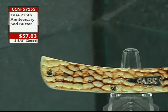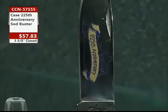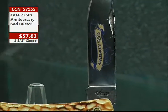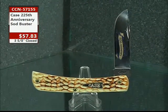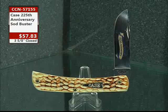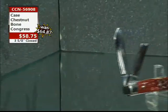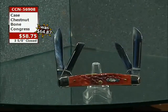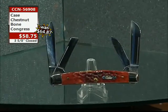That's the arrowhead shield. And what that is, that's that burnt oatmeal bone. Okay. It's torched. I've seen amber. I knew it wasn't amber. No, it's torched oatmeal bone. That's what you call that. And it's only $57.83. Did they use that handle only on this anniversary? Yeah, that was kind of a standalone issue right there. There's not a series of those.